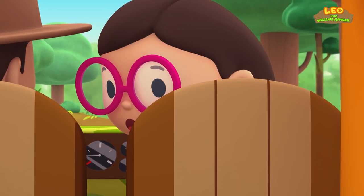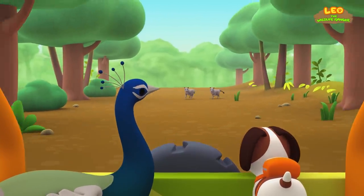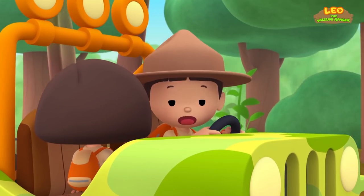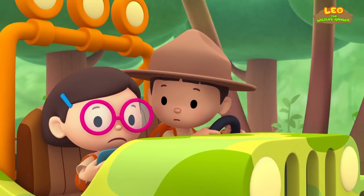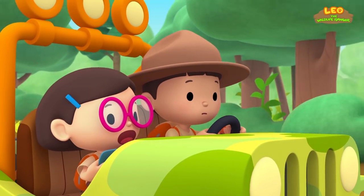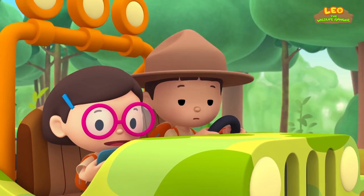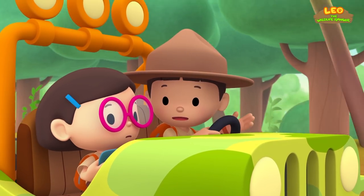What is it, Hero? Leo, it looks like some big cats are following us. They could be jungle cats, Katie. It says jungle cats are one of the peacock's predators. This means jungle cats hunt peacocks for food. Don't worry, Katie. We're safe in the Jeep.